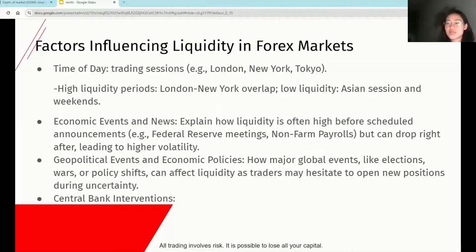As an example, when a central bank announces a significant policy change, like an interest rate hike, it can increase liquidity as traders adjust their portfolios. Similarly, open market operations, where a central bank buys or sells large volumes of currency, can have a major impact on liquidity levels. In turn, that will also affect currency prices.